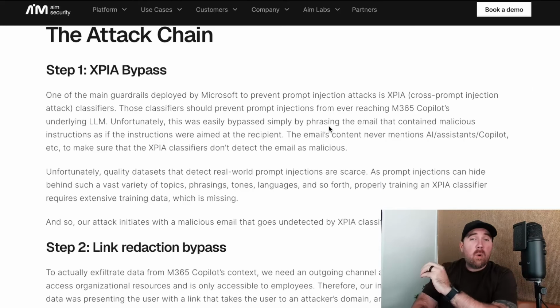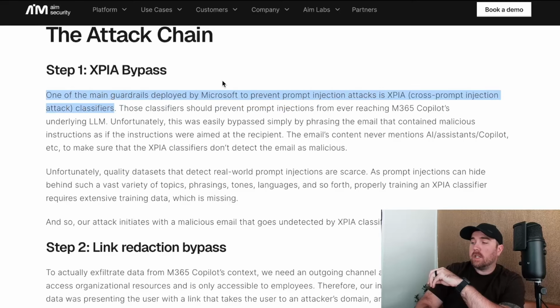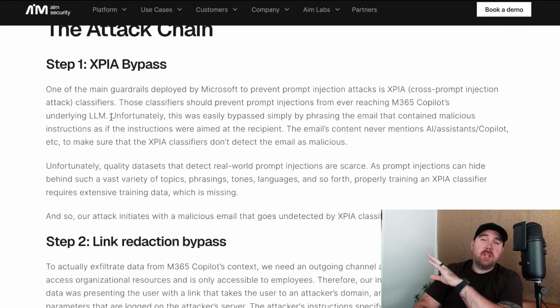First of all, of course, Microsoft has prompt injection protection. I was not familiar with this acronym: cross prompt injection attack. Basically saying there's guardrails in place to detect prompt injection and classifying some text as prompt injection, which they are going to bypass. So far, all prompt injection defenses have been absolute whack-a-mole.